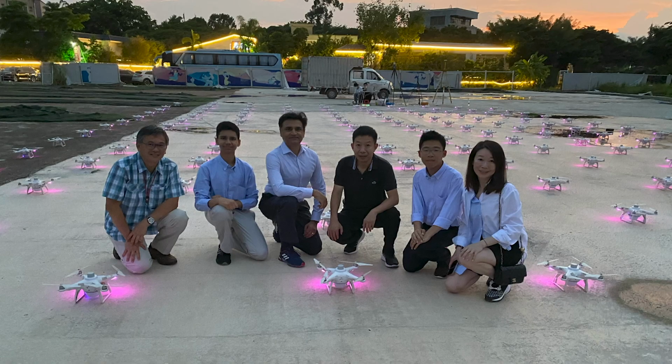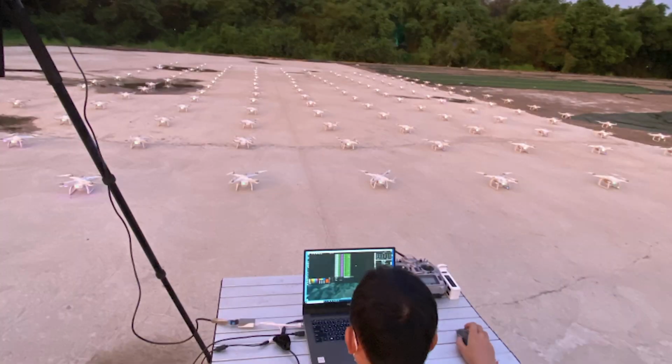We then walked to the airfield, which was only a short distance from their test facility. We were able to see the equipment that was presented on earlier and were blown away as the whole swarm came online, lights shining bright.